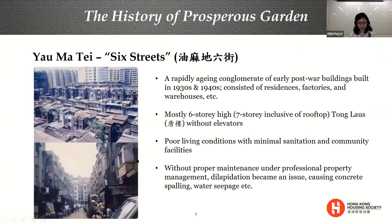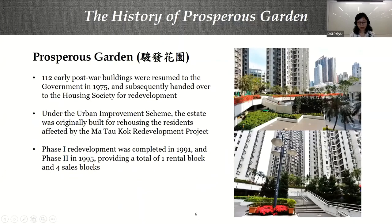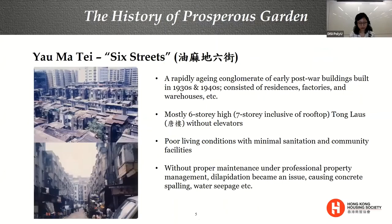Prior to the redevelopment, the 6 streets were a conglomerate of rapidly aging early post-war buildings built in the 1930s and 1940s. Most of the buildings were 6 stories, maybe 7 stories including the rooftop. Without any town planning at that time, they were identical in design, 2 flats per story, no elevators and mixed usage for residents, workshops or warehouses. The streets were the playground of the children who lived in small homes. At that time, the 6 streets had poor living conditions with minimal sanitation and community facilities. Without proper and routine maintenance under professional property management, dilapidations became an issue, resulting in concrete spalling, water seepage, disruption of electrical supply, etc.